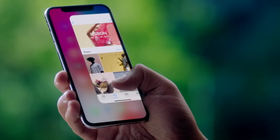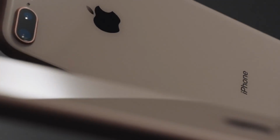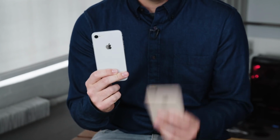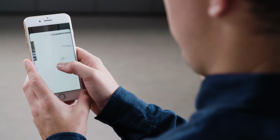In a lot of ways, actually in most ways, the updates Apple made to the iPhone 8 and 8 Plus feel straightforward. They're what you'd expect, especially when you compare them to the other iPhone that Apple announced this fall. At the same time, the iPhone 8 and 8 Plus are truly excellent phones. If you can deal with the size, you should get the 8 Plus. You're gonna want the extra battery and all the power in those two cameras.